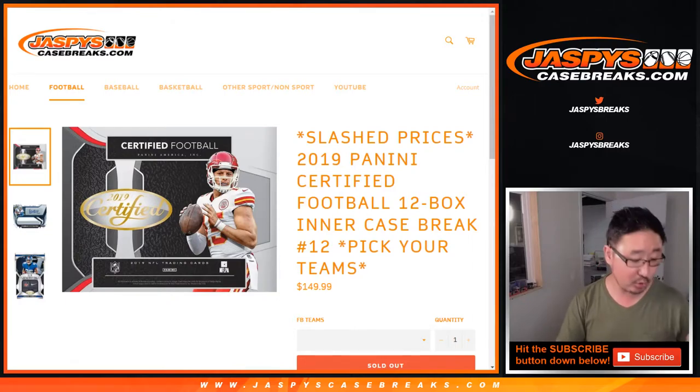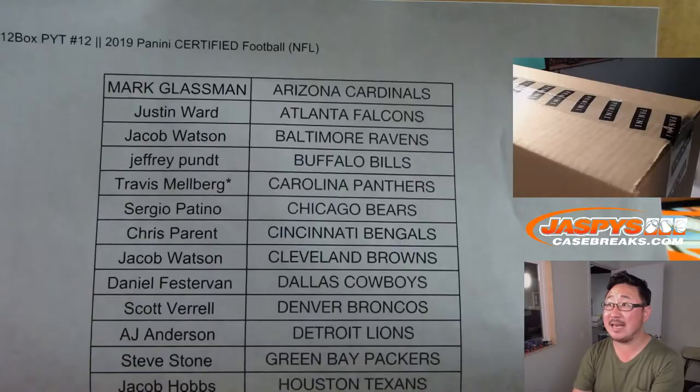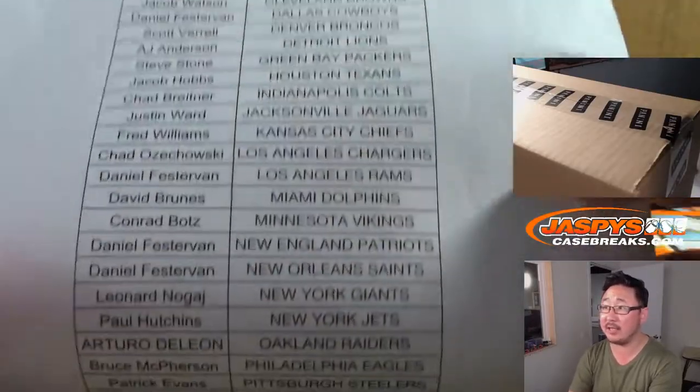Case. Pick your team number 12. It's the second half of the case. Jason broke one last night and we're breaking this one tonight. There it is, 12 box 12, 2019 certified. Travis Melberg, last bought Mojo with the Panthers. Thanks for getting into it.